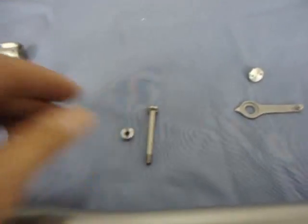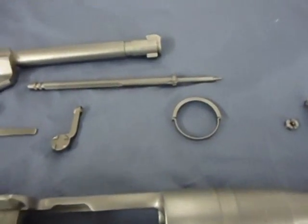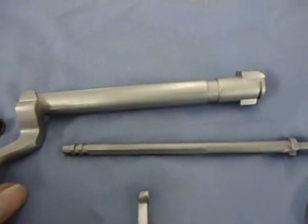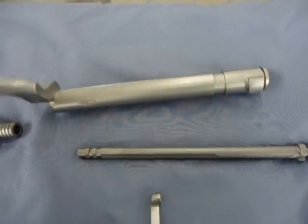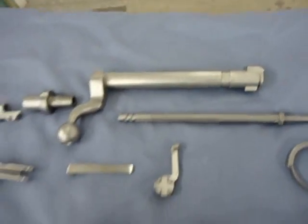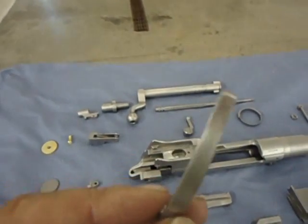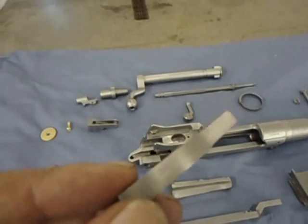And we got the nut for it, and our handguard ring and all that. That's the bolt that I did all the work to, that we had welded and everything, so that's all good to go now. We've got excellent headspace on that. There's the spring for the rear volley sight that was pitted, so I cleaned that up.